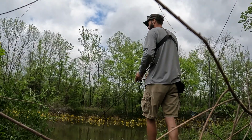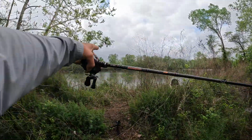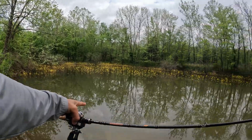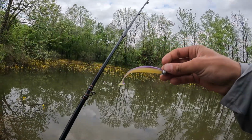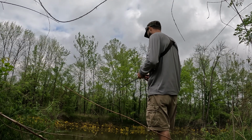We're gonna be starting out in this kind of retention pond type area. You can see the bigger body of water right here. It leads right through this narrow kind of area into here. And Table Rock Shad is the one I chose to begin this with, rigged on a 1/4 ounce jig head using 10-pound line, 7-foot heavy rod.